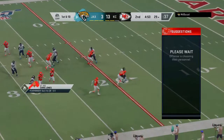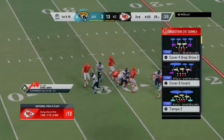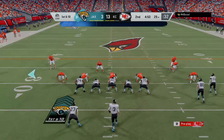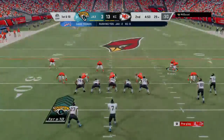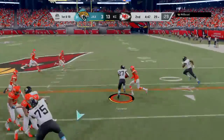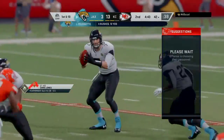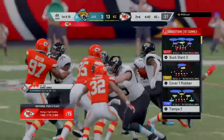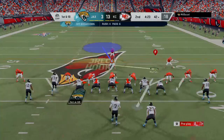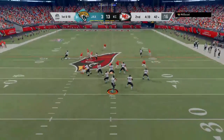First and 10 at their own 29-yard line. Jaguars come to the line to start their next drive. It's tough to win games if you're going field goal here. They got a field goal last time. Now they'll be looking for a touchdown. They're looking for the big chunk now because, as you noted, the field goal way of doing it makes it that much harder and puts more pressure on every possession. Go ahead and get 6 and feel a lot more comfortable about the position they're in. Bigger chunks. We'll see if they can get the score.